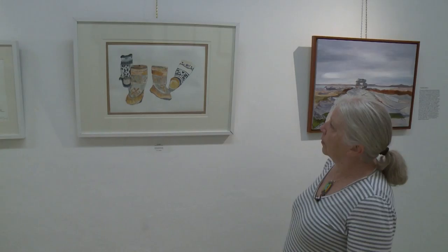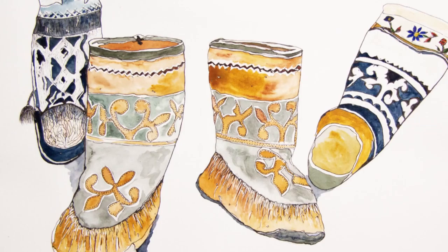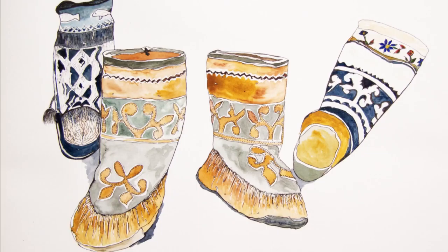These boots are called kamiks, and they're individually made by the women. And the elder explained to me how in the olden days, because they wore them a lot more then, although some people still do now, they had to make them very, very carefully. And their stitching had to be very precise, because if they didn't sew the boots correctly, their men would go out hunting, and if water got into the boots, of course, they would suffer dire consequences. So their sewing had to be very, very good.